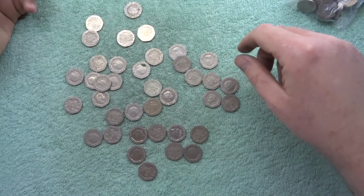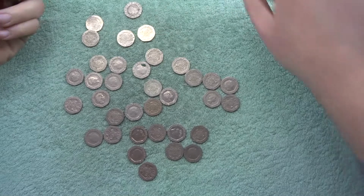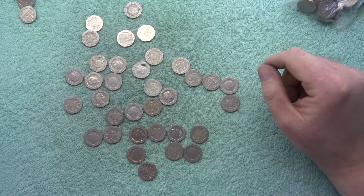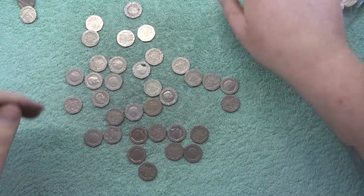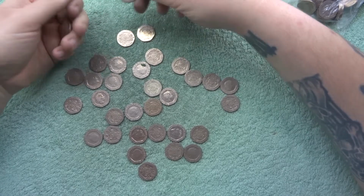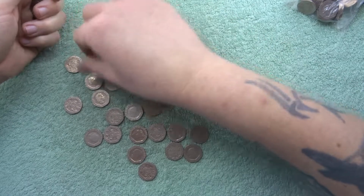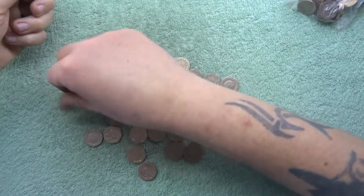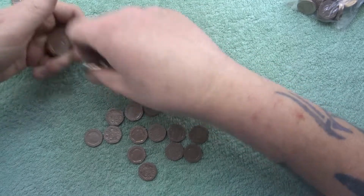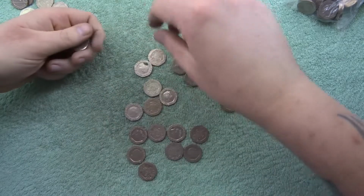So at the moment, I am just picking out the obvious ones that I know won't be a shield or anything like that, or the other thing that we're looking for, the uncirculated one. So we are separating for them as well. But yeah, plenty of little monsters we can find, but it's just obviously getting lucky and finding them.